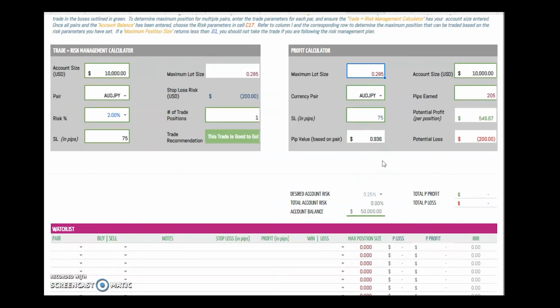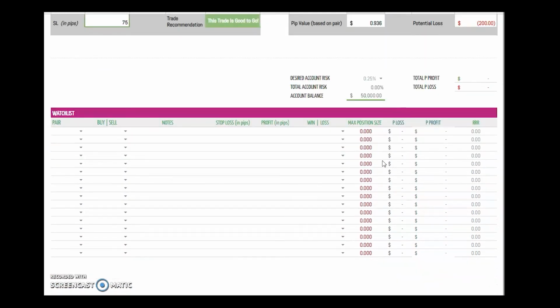So let's go down here. Down here is like if you got 5 or 6 setups that you want to put in, right? And so underlined here in green is the only thing in addition to the desired account risk you should be touching. So I'm going to put in that $10,000. That's my account size. And let's say I only want to risk 2% total on the whole account. Actually per trade, excuse me, not total account. So on the whole thing, I only want to risk 2%. I got 4 positions that I want to look at.